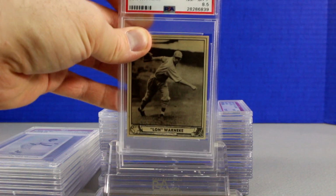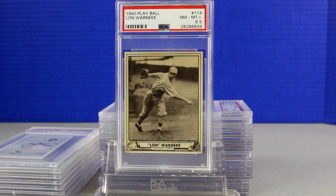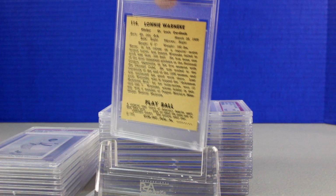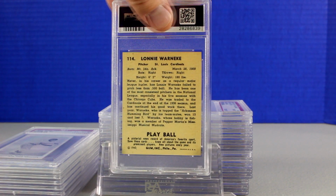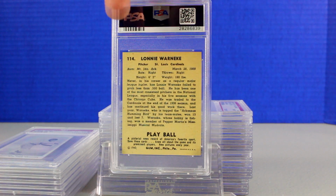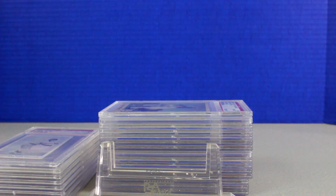And next we have a common player, 1940 Play Ball. It's an 8.5, and these are really difficult, especially this year. 1940 Play Ball are really hard to find in high grade. There's very few 8.5s, 9s, and 10s. I mean, there's hardly any 10s at all, I believe. In this specific card, this is the highest graded. These are really cool too, just because they're black and white. They're really simple. They include a ton of Hall of Famers and retired baseball stars from previous years.